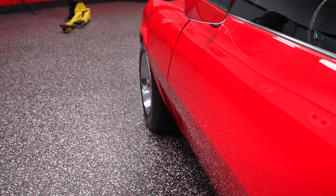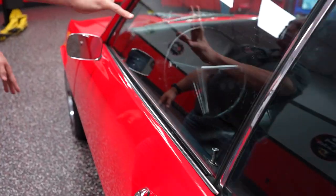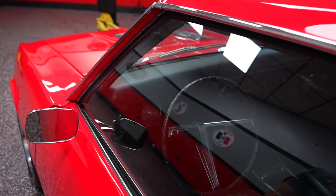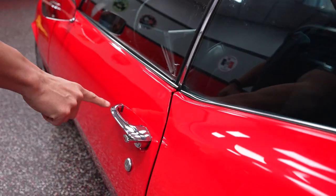real nice. Glass clarity throughout the car, quarter windows, door glass, all real nice. The drip rail molding installed properly, looks good on the car. Chrome on the door handle there, looks relatively new.